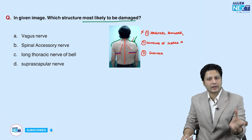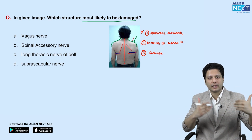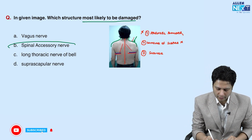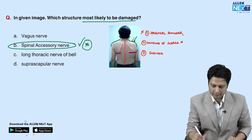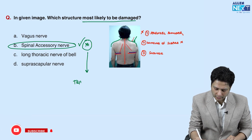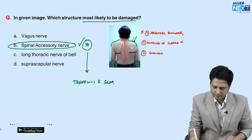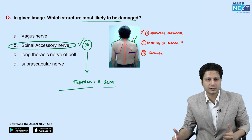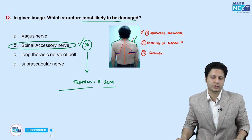Stab injury, and as I told you, the mechanism for these spinal accessory nerve injuries possibly is either a stab or a compression injury. So the answer for this question goes in favor of the spinal accessory nerve, that is the 11th cranial nerve. You already know that the 11th cranial nerve is responsible for the supply to the trapezius and sternocleidomastoid muscle, right? And here in this case, the trapezius on the right side is paralyzed, as a result of which it is responsible for creating this asymmetry. Yes, an important question for the future.